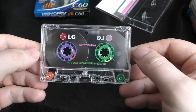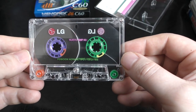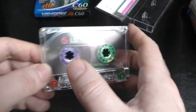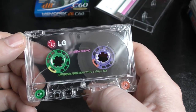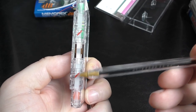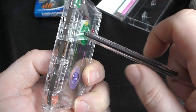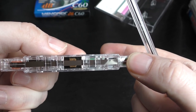It's got different coloured reels and hubs. Position Normal, Tipo 1. So yeah, this is definitely, and on the back, yeah, it's got it written in English. But that's a really pretty cassette. I like that one. Let's give it a wind on. And right, stripy leader. These remind me of SKC leaders, but let's give it a little wind on. Have a look at the tape in that. That's a really nice, rich chocolate brown.